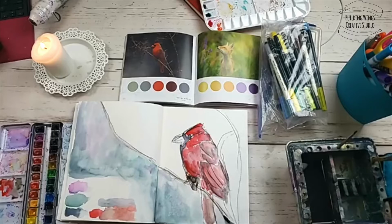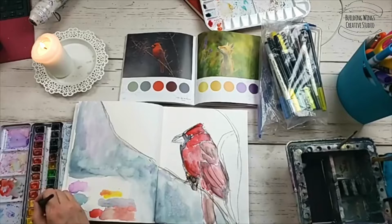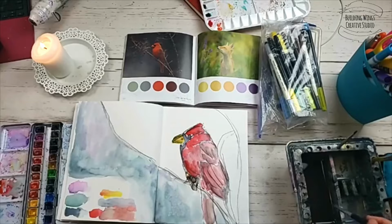Now my palette doesn't have an orange in it, so I'm mixing my yellow and the bright red together to create the color for the beak.